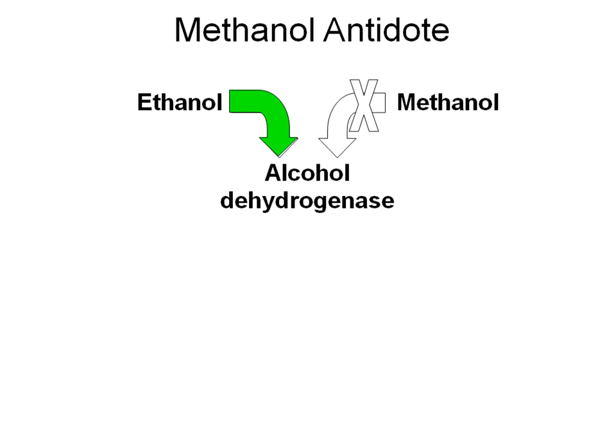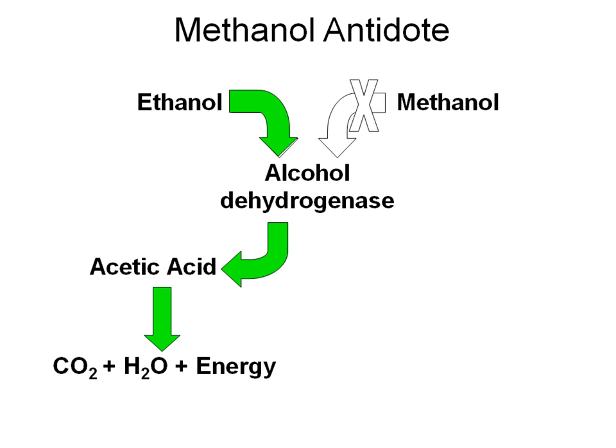If somebody has both ethanol and methanol, the alcohol dehydrogenase prefers ethanol. Ethanol is alcohol dehydrogenase's good friend, better friends than methanol is. So when all three are present, alcohol dehydrogenase likes ethanol better. That goes through its process, leads to acetic acid, CO2 and energy. Methanol, in the meantime, is hanging out by itself, which is good because we want to get rid of methanol. Methanol basically gets excreted in the urine in a non-toxic state.